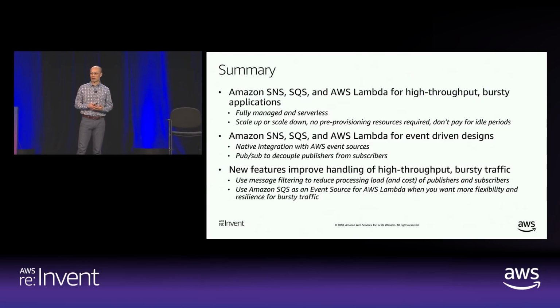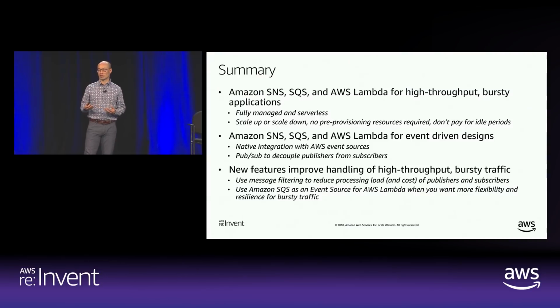The other thing we talked about is the use of message filtering. That really gives you an efficient way to design your publishers and your consumers, making sure you have that abstraction layer, and also limiting the amount of traffic that you're pushing onward to your downstream processes, and that will reduce your cost of operation as well.